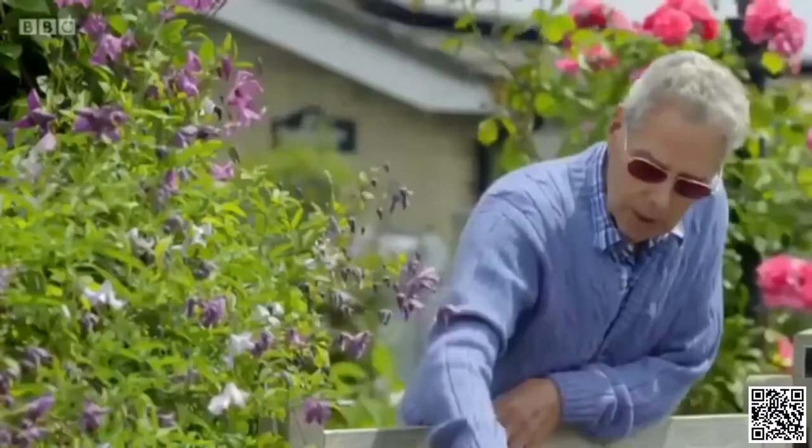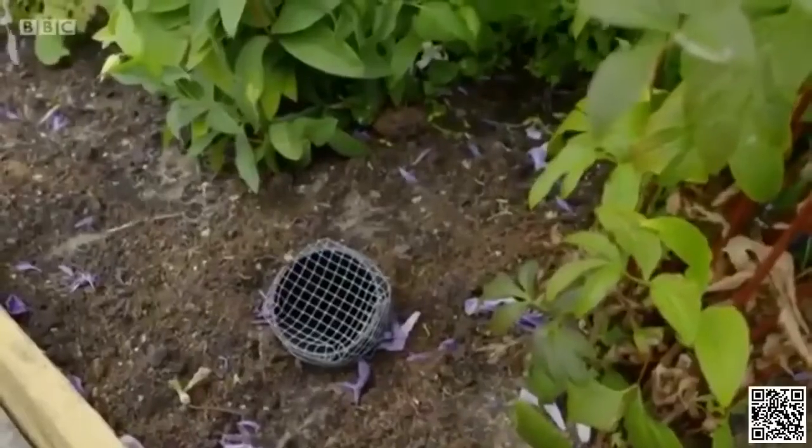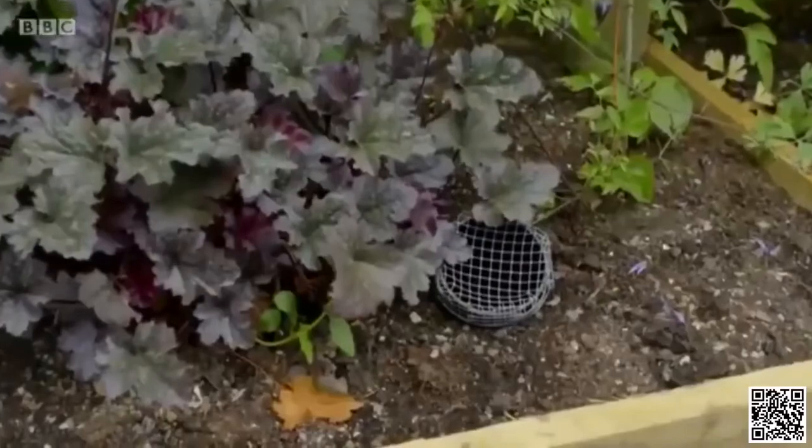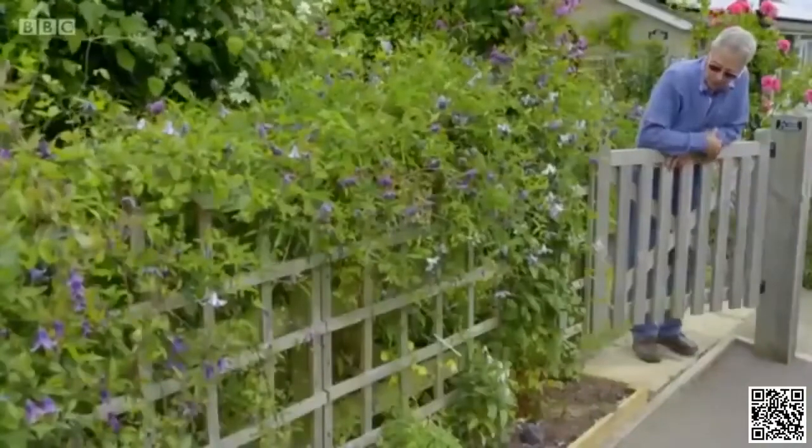Because this area is so dry, we put pipes in the ground. These are about 11 inches deep, at an angle, so the water goes down to the root and below. What you must never do is just water the surface of the soil, because the roots come up for it, and now it's a surface-rooted plant, and as you get a long hot dry period, you tend to lose the clematis from lack of moisture.